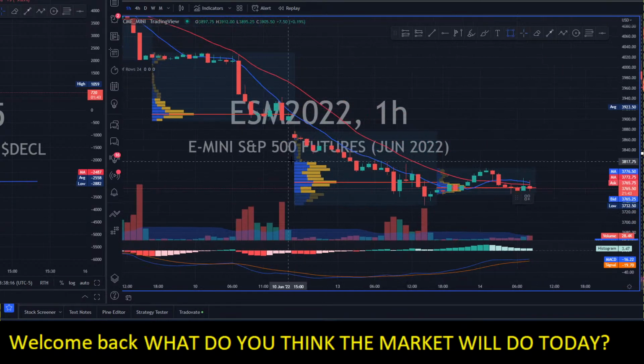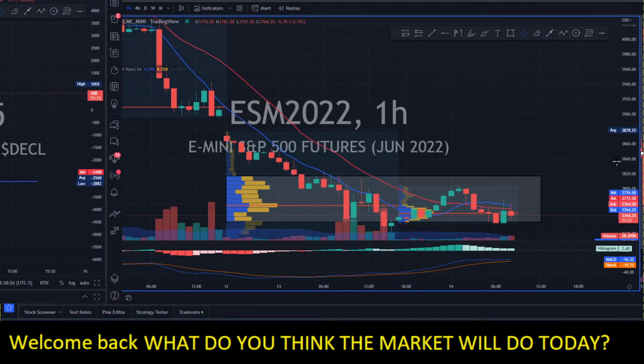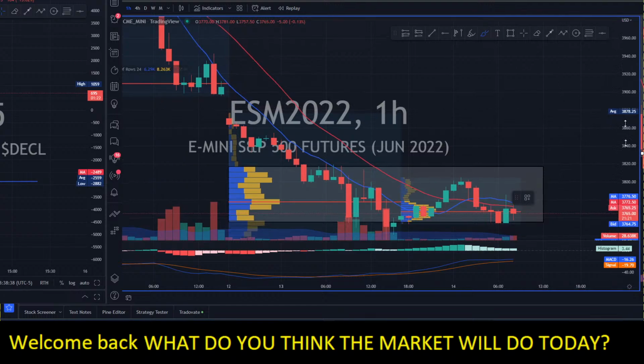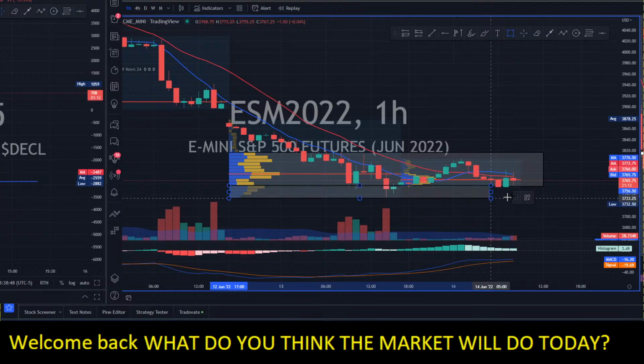Let's put some levels in here. Yesterday's value area. Looks like it traded up into it overnight. Looked like it was rejected on the highs of it. Looked like the value area low is acting as support here. It's coming back into it now.